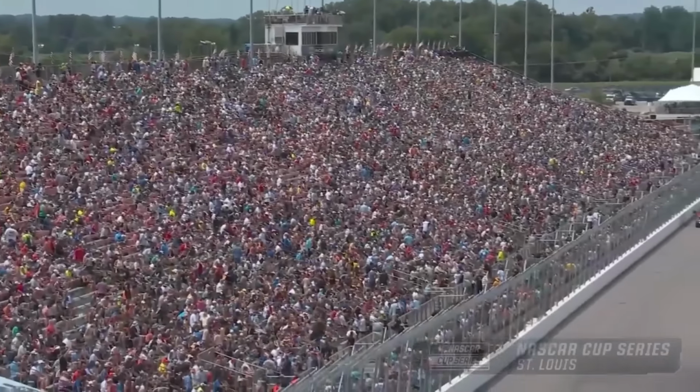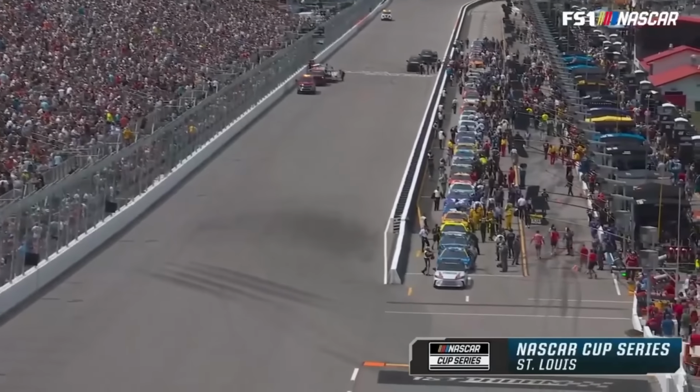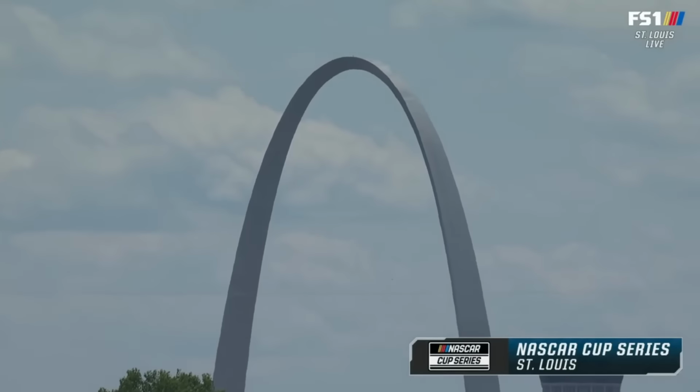Shadow of the Gateway Arch in front of a huge crowd. Welcome to the NASCAR Cup Series in St. Louis on FS1. Drivers, start your engines!